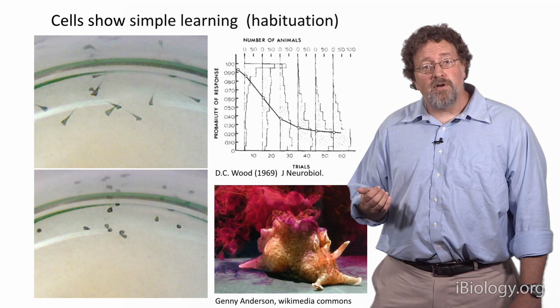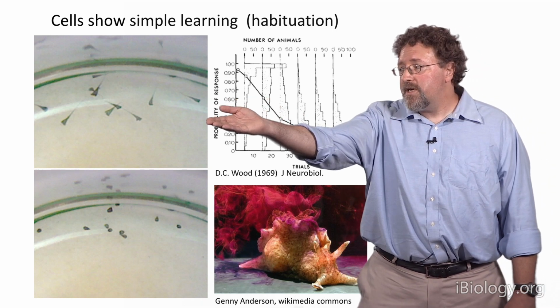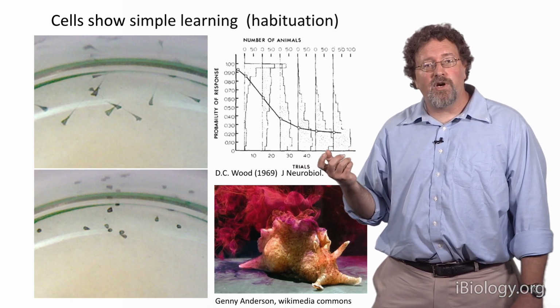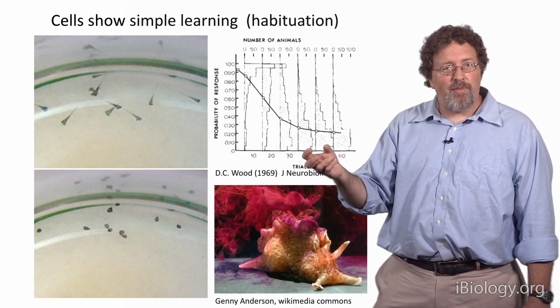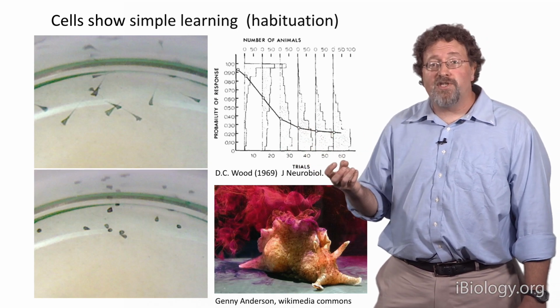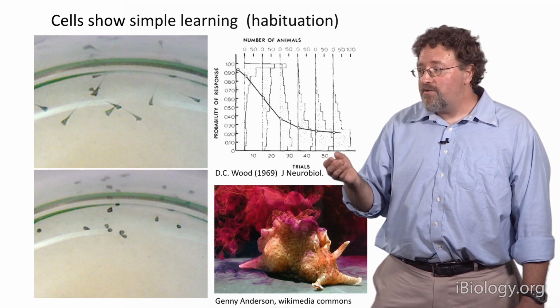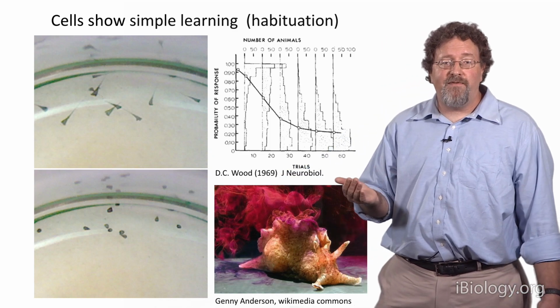Cells can also learn, and they can show simple types of learning. Here's an example where we see Stentor coeruleus. This is a pond-dwelling ciliate that normally stretches out into the shape of a cone, and as it's stretched out as a cone, it can filter feed, so it's eating bacteria and algae. But while it's stretched out, it's vulnerable to other organisms eating it. So if something touches it, it contracts down into a ball, shown here. Once it's contracted, though, now it can't feed anymore.